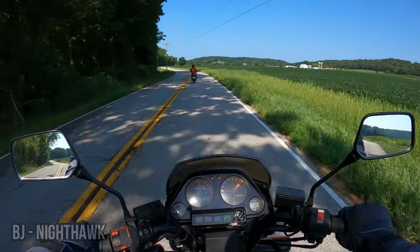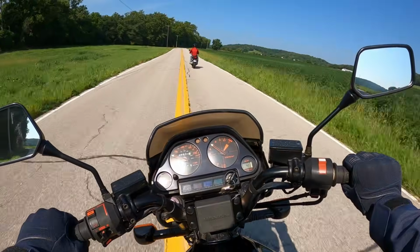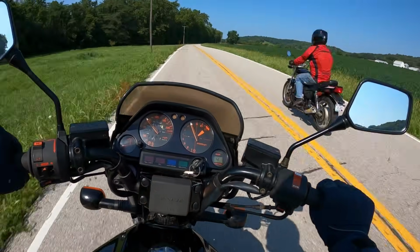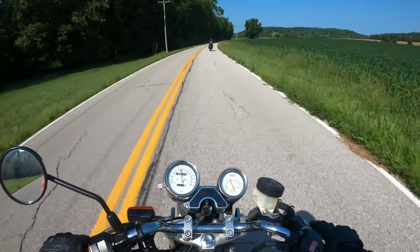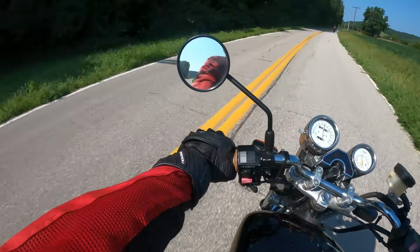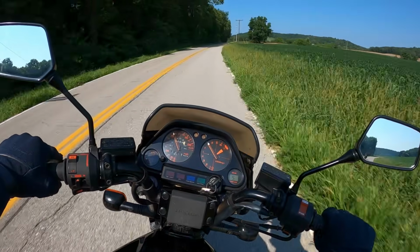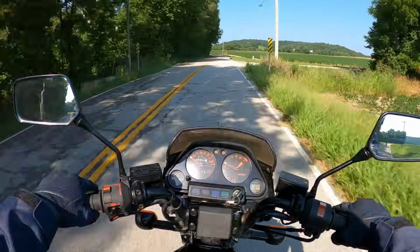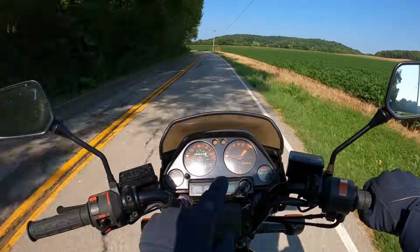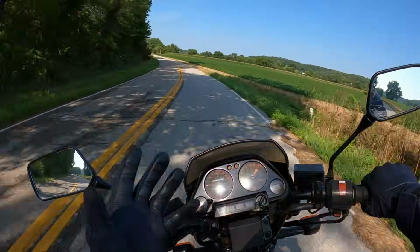Now, as far as power is concerned, DJ having way too much fun on the Nighthawk. Yes, about 80 horsepower this thing. Once it winds up, it's like a symphony.